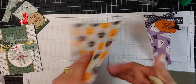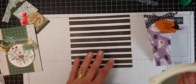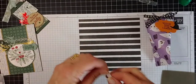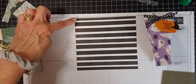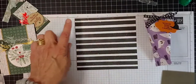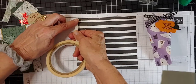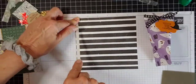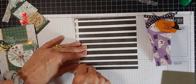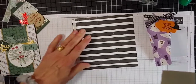So I'm going to turn it over because I want this side to show. I'm going to use my tear and tape. You can either put your tear and tape on the left or the right side. I'm going to do it on the left side. You want to put it down and just get it as close to the edge as possible. And of course, the tear and tape, you just rip it.